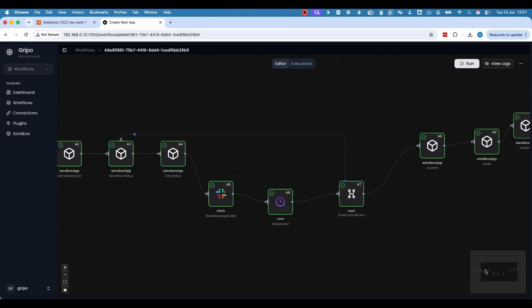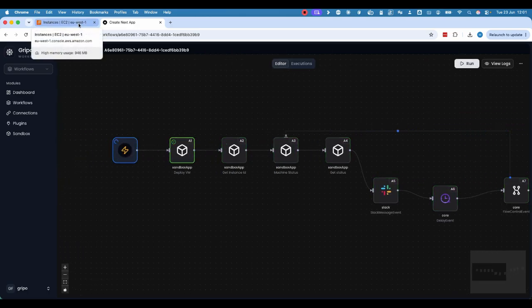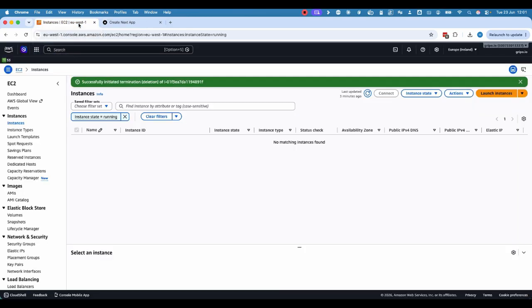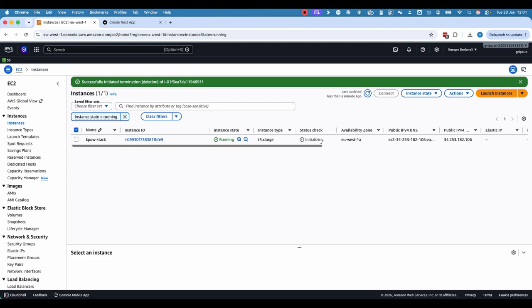Let's test it out. All we have to do is click Run. The workflow is now running. Now that Sandbox A1 has successfully triggered, let's look at our AWS console. When I click refresh, you can see our new server is already initializing and building.